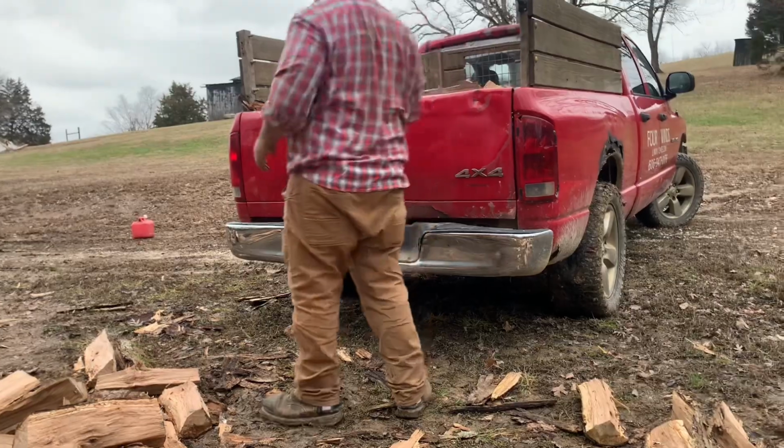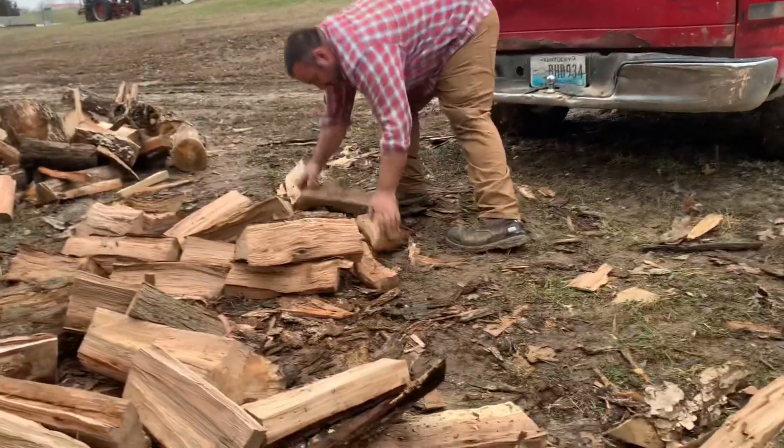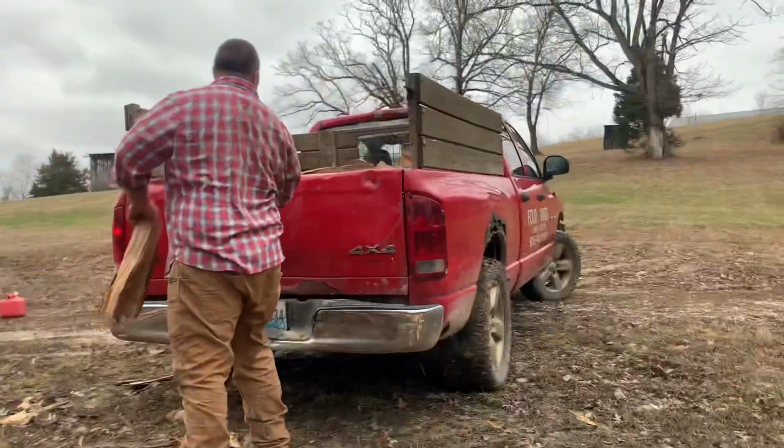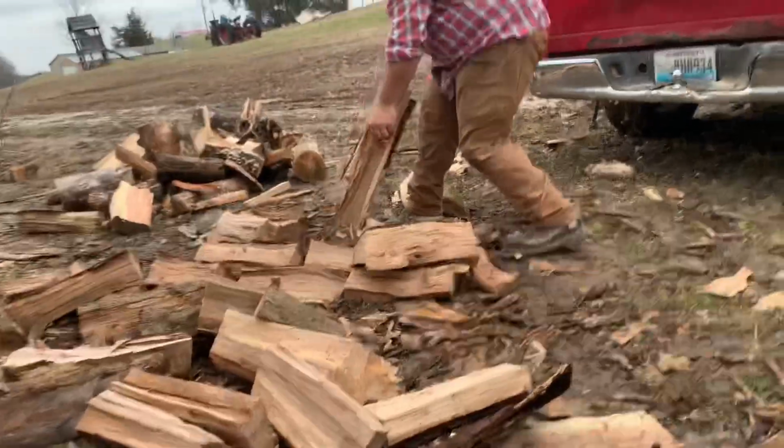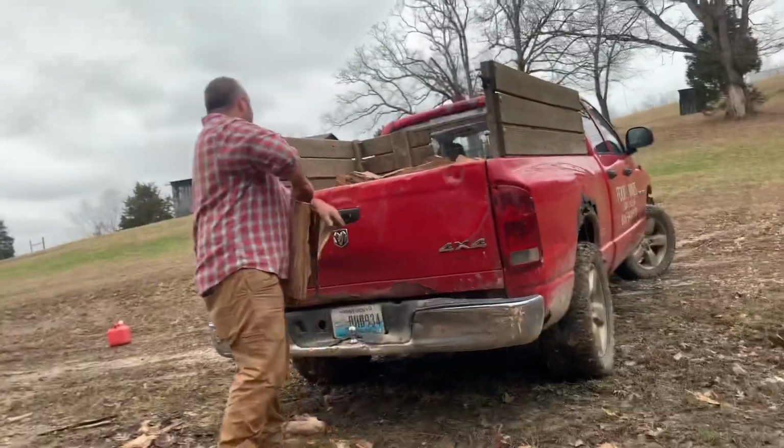Man. That oak ain't no joke. Not when it's a knot. An oak that's got knots in it, it's real bad. That oak is no joke.